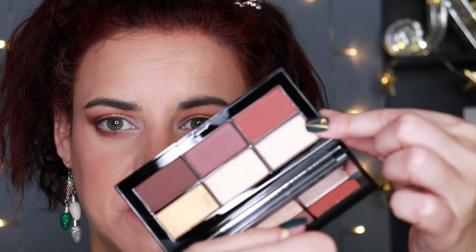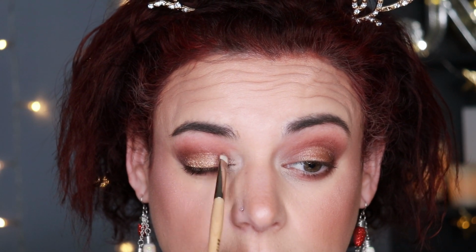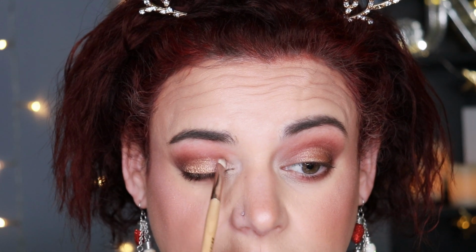All right, so then let's move on to the more champagne metallic shade over here. And I'm going to pick it up on a smaller flat brush. This one is also from Bristles Beauty, and this is the P06 brush. I'm going to put that on this inner portion here and just blend it in where the gold is.